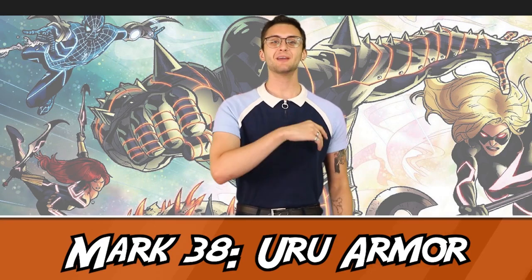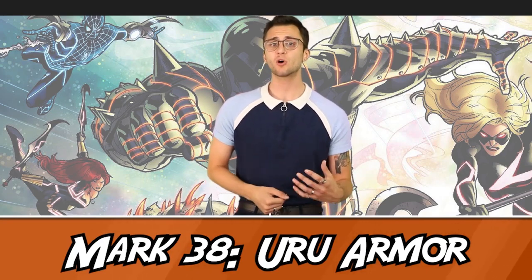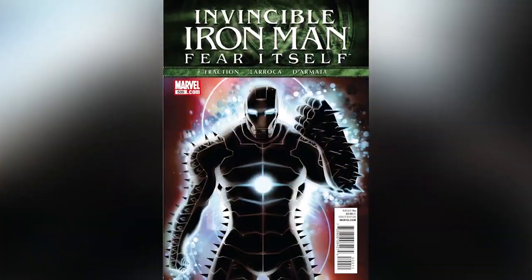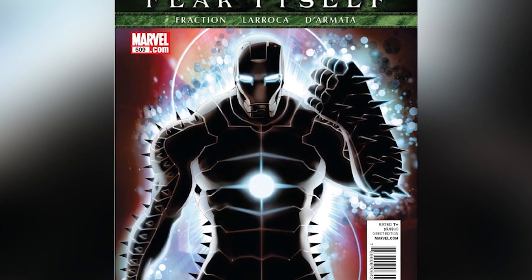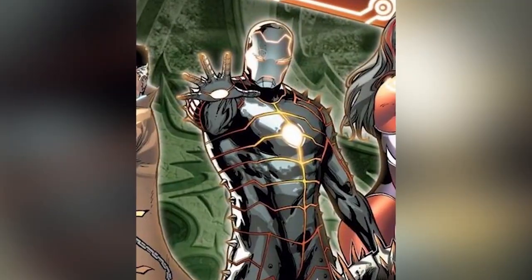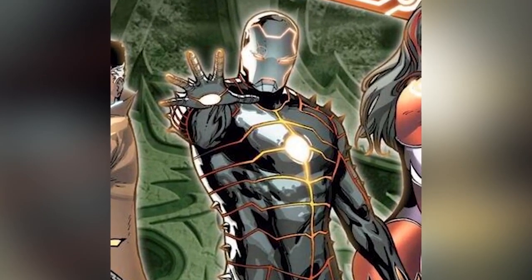Number 3, Mark 38 Uru Armor. Making its debut in the Fear Itself storyline, the Uru Armor, also known as the Iron Destroyer, was an enchanted bleeding edge armor that was based off the Destroyer, enhanced with Asgardian magic, and covered in Asgardian Uru metal. During the War of the Serpent, Odin Borson let Stark have access to the forges and created an arsenal of Uru weapons to combat the enemy forces raising the Earth. In order to acquire his own enhancements, Tony merged the systems of the bleeding edge armor with Uru, turning it into the Iron Destroyer until the end of the battle.